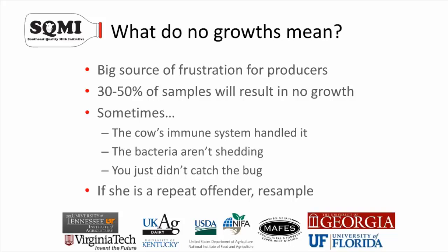And then another option would be that you just simply didn't catch any of the bacteria. We're taking a rather small sample from these animals and we're plating an even smaller sample onto the media. So sometimes you don't catch the bacteria when you're plating it. If this particular animal cultures no growth upon a clinical sample being plated out, we recommend that animal be resampled if she comes back with clinical mastitis again.